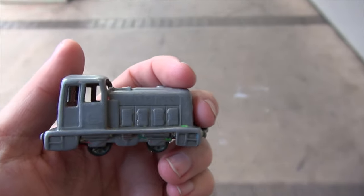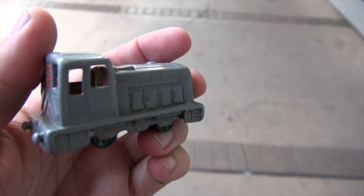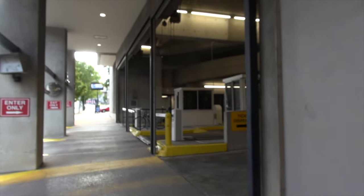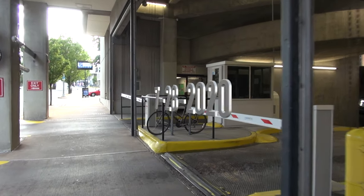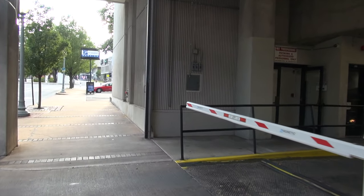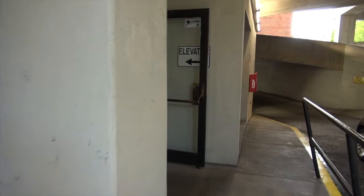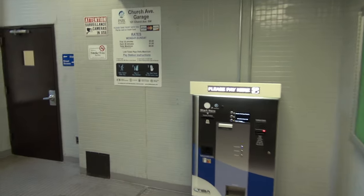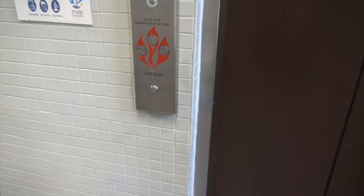All right, there's DieselDucy. We're showing DieselDucy for a certain reason. That's because we're coming up to the Church Avenue garage. It is July 28th, 2020, and we are going to see something in here for probably the last time in its current condition. That's right, this is the famous DieselDucy elevator. But something's happening to it. That's right, this elevator is going to be modernized.